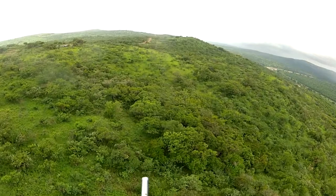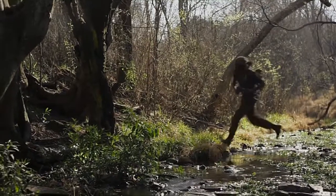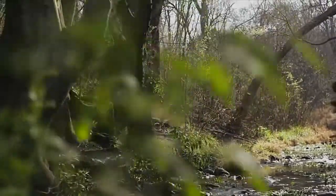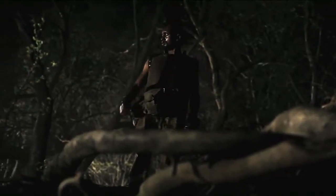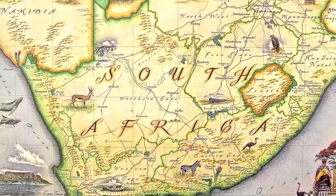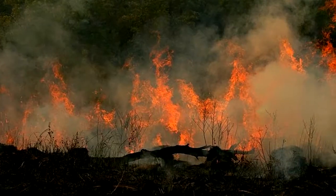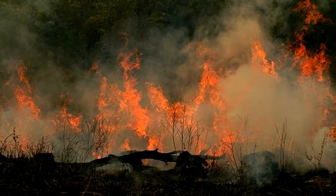UAVs can be used as an efficient tool to aid in rhino anti-poaching. By making use of sophisticated onboard equipment, poachers can easily be detected. Thermal imaging assists in identifying poachers regardless of weather or lighting conditions. Surveillance data can be used to monitor animal population, migration patterns and density, as well as monitoring park boundaries and fire breaks.